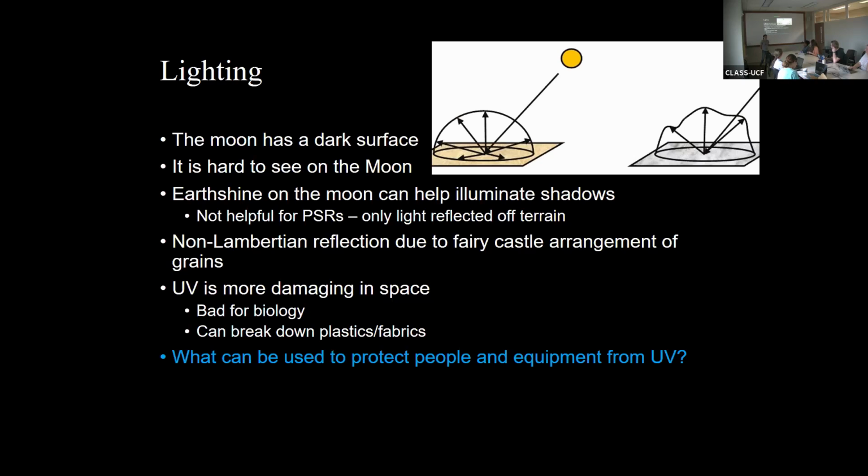Also, UV light is more damaging in space. It's bad for biology, obviously, and it can break down materials such as plastics and fabrics. So a question would be, what can be used to protect people and equipment from UV besides giant sunglasses and sunscreen? I mean, you can carry around basically an umbrella or something. That'll work. Like people that are very pale carrying an umbrella around with blankets, you can do that.